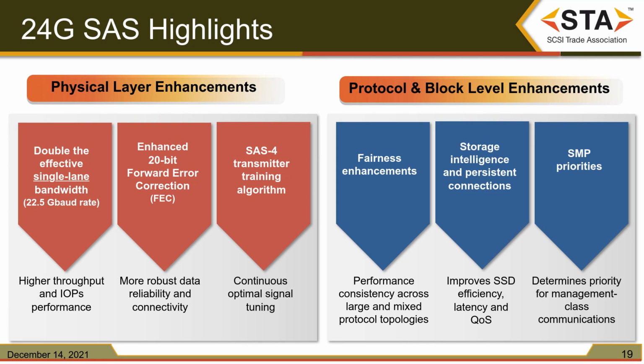Plugfests are really, really valuable, and we have one that's wrapping up for 24 gig SAS. The items on this slide highlight some of the enhancements made to 24 gig SAS from 12 gig SAS. We touch on a few of them here at the physical layer and at the protocol or block level. The physical layer enhancements include doubling the effective bandwidth from 12 gig SAS with improved encoding and adding 20-bit forward error correction, or FEC.